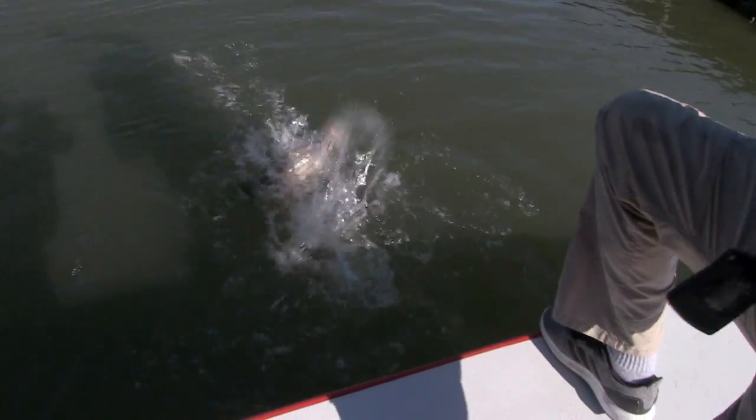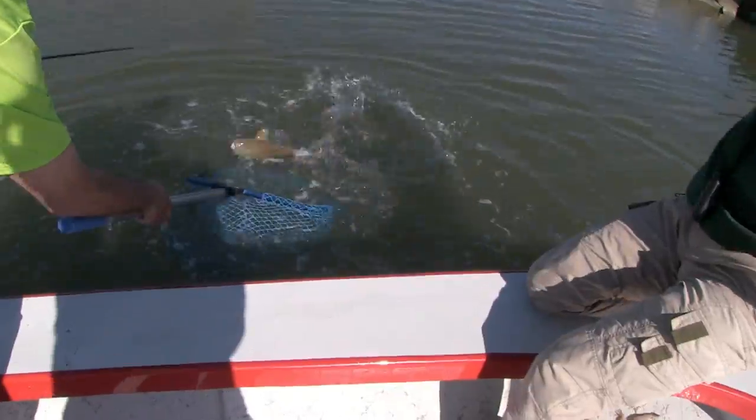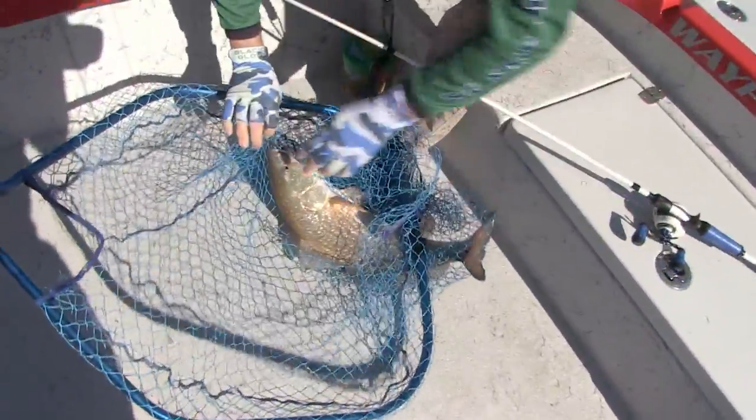Oh yeah, that's a good one. Look at that. Beautiful fish. Yeah, pretty. That's a good one. There we go. 6 pounder. Yeah, 5 pounder. There we go.